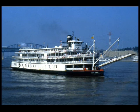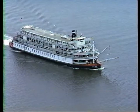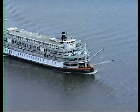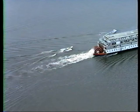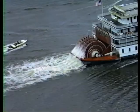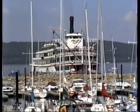The Delta Queen was part of the excursion too, but it had gone upriver the night before. It was built on the Sacramento River in California in 1926 as a troop ferry. In 1946, it was brought through the Panama Canal to the Mississippi River and converted into an overnight passenger boat. I finally caught up with the Delta Queen. It's tied up at the marina at Lake City, amongst all the sailboats.